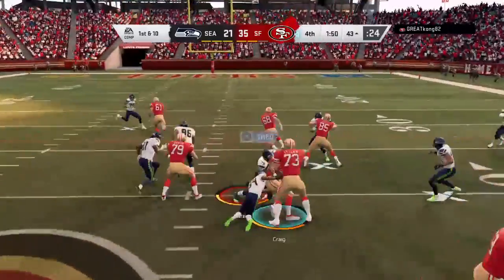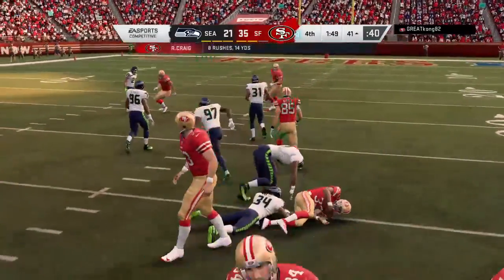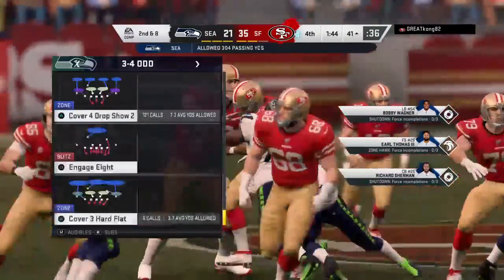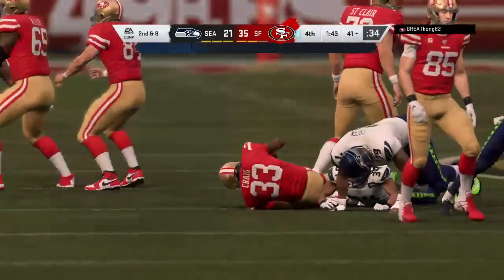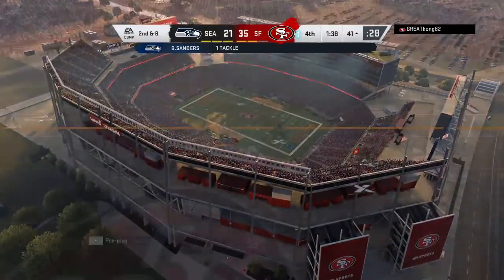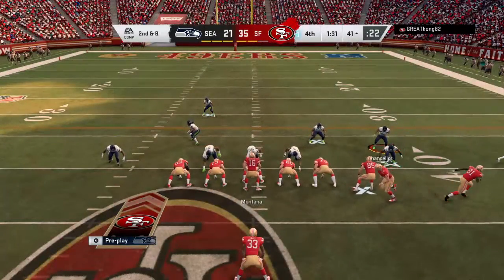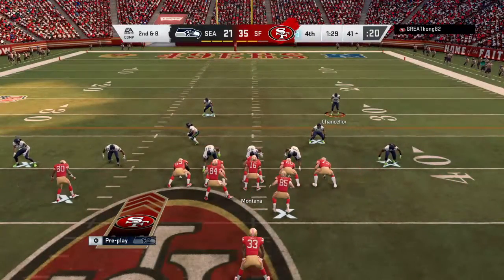On 1st down, it's Craig. 2 yards on the pickup there. It'll be 2nd and 8. He continues to struggle to find a crease to break off a big one and might need to just put that aside and just try and ram his way forward and get what he can. This, in all probability, another run here on 2nd and 8.